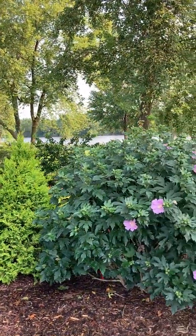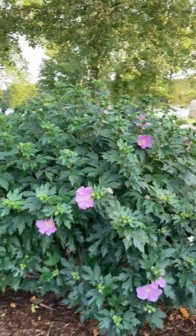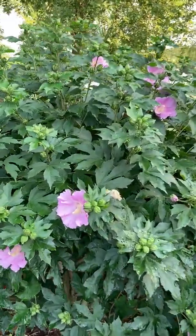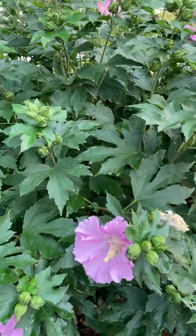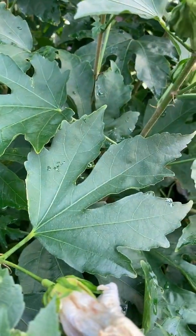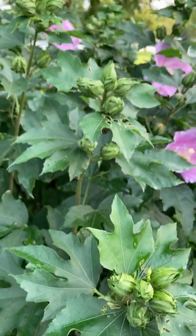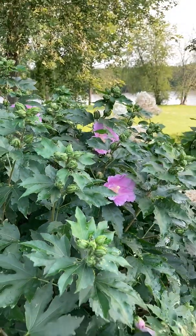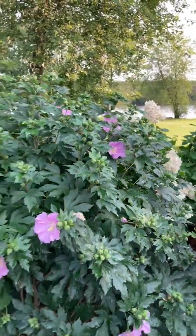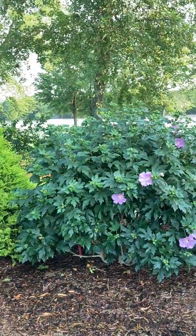Something told me that we would find Polly Petite with a few flowers, and I'm so glad we did. You can see this lovely pale shade of pinky purple, and it's just really highlighted by these massive leaves with their different kind of shape than your regular Rose of Sharon. This plant is hardy in zones 5 through 9 and naturally grows in this kind of rounded habit, just 3 to 4 feet tall and wide.